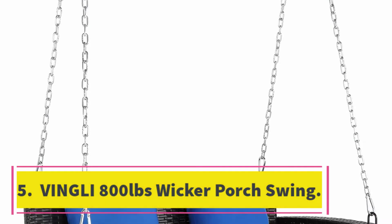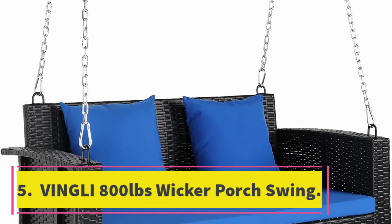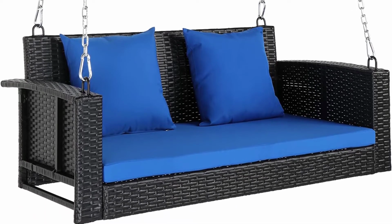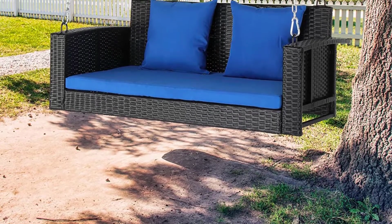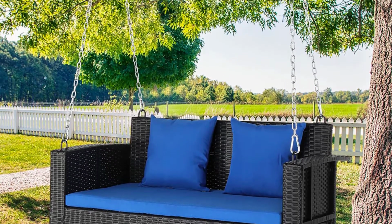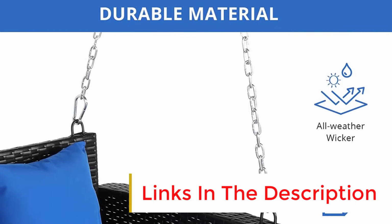Number 5. VINGLI 800 pounds wicker porch swing. Experience ultimate relaxation in your garden or yard with VINGLI's 800 pounds wicker porch swing. This 4-foot hanging bench can accommodate up to 2 people with its high weight capacity, while the upgraded loop lock chains enhance safety and tilt angle adjustments.